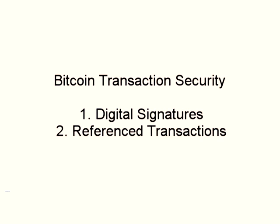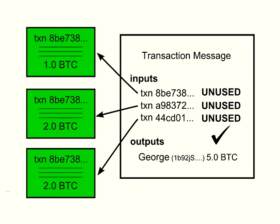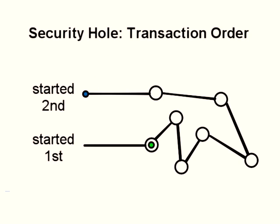Let's recap Bitcoin security so far. By verifying the digital signature, we know that only the true owner could have created the transaction message. And to make sure the sender actually has money to spend, we also check each referenced input, making sure it is unspent. But there is still one large security hole in the system that can make this unspent check unreliable, and this has to do with the order of transactions.